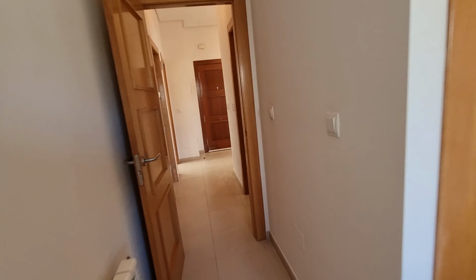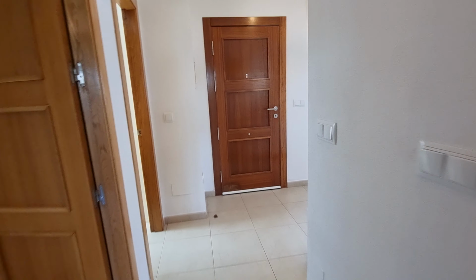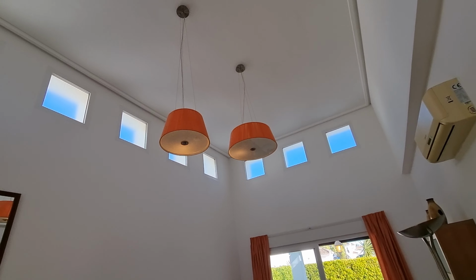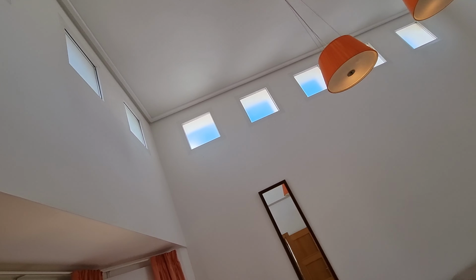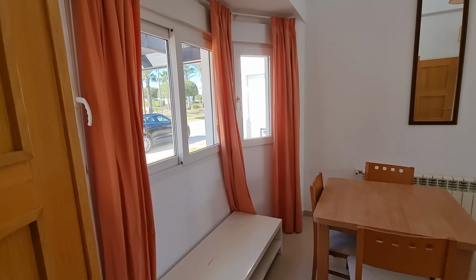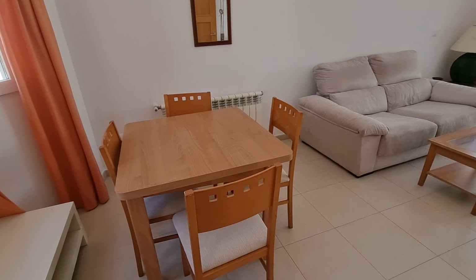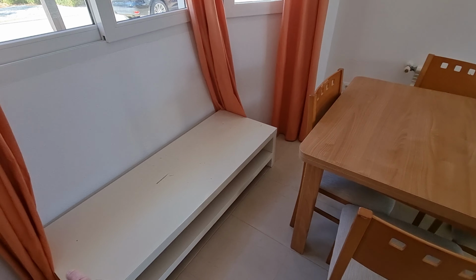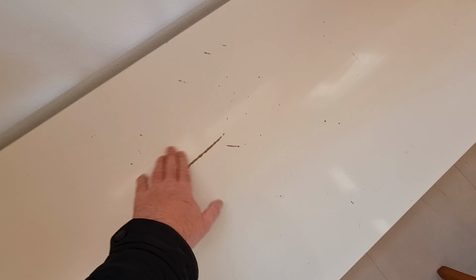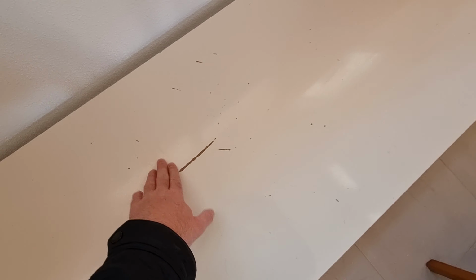Right, let's get into the lounge. One of my favourite parts of these types of villa. So, as I always say, you've got these lovely big high ceilings with the windows around the top. Just means light streams into this lounge all day. It's a really nice feature, I think. You've got your table and 4 chairs over here. Kind of a little display type table here. Again, it's not in the best condition. You'll probably get rid of it, but you know, it does its job for now.